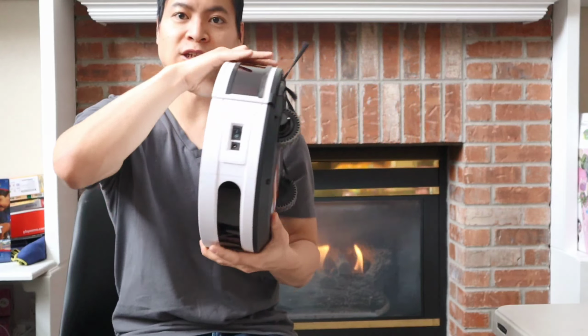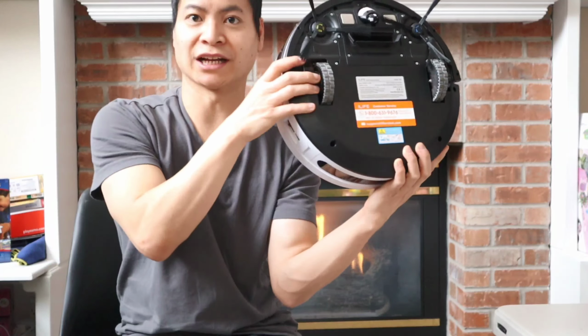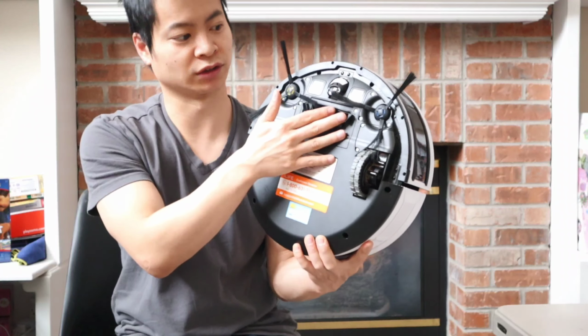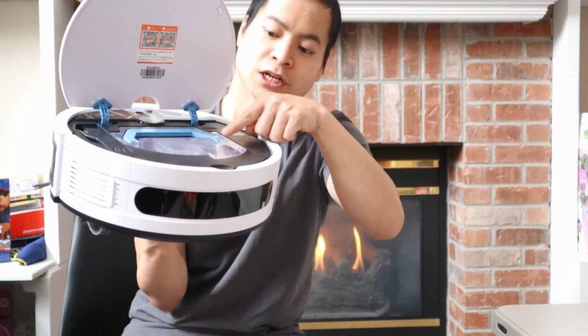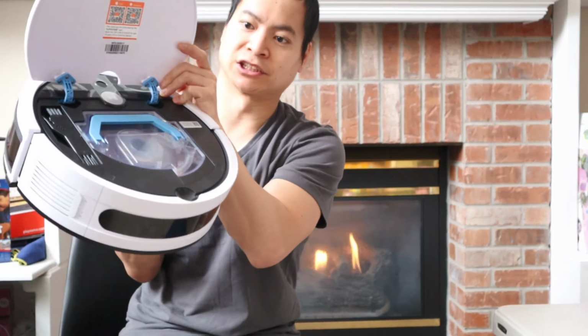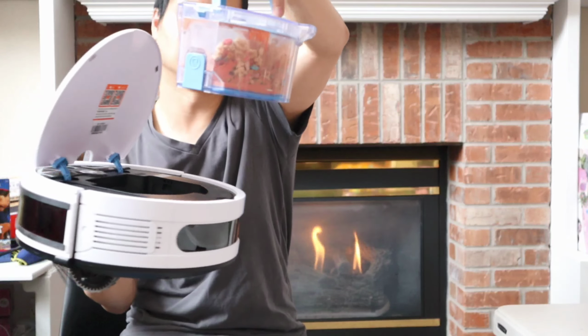Alright, let's go and look underneath the robot. And you can see that it has the dual side brushes. The wheels actually do very good going over different types of terrain, and there's that suction only inlet. But what's the most unique feature about this robot vacuum is the inside. So check it out, guys. There's that dustbin there. I do like the fact that it's clear. Let me show you this. Just a top loading system.